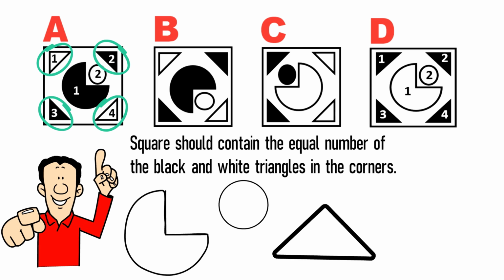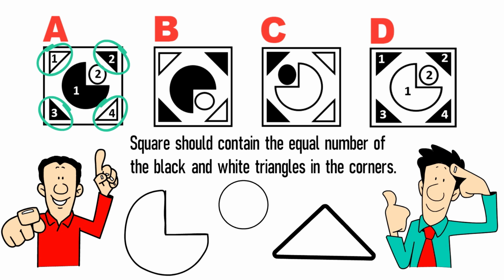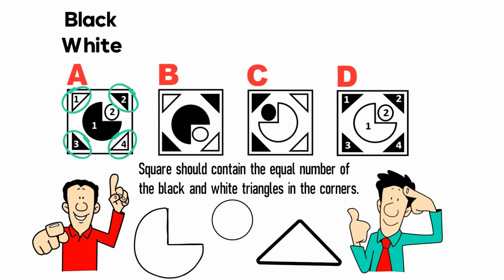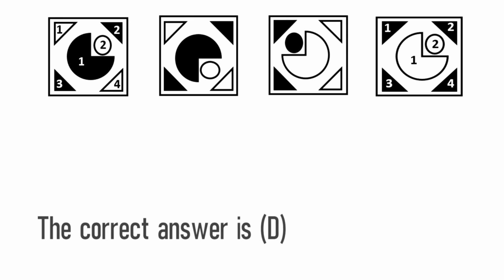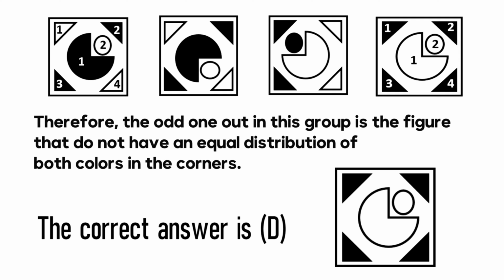Circles in this picture do not have a pattern, and their primary goal is to confuse you. If you look at the circles closely, you see that the large-small circle pattern doesn't exist. We have black-white, shape B black-white, shape C white-black, and then shape D white-white. Based on this information about the circles, we should ignore them and focus on the triangles inside the squares. This is why the odd shape, the shape that doesn't belong to the group, is the one that does not have equal distributions of all colors in the corners. So the correct answer here is choice D.